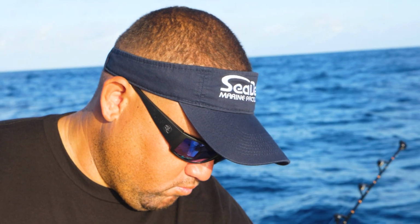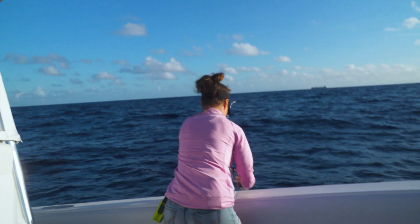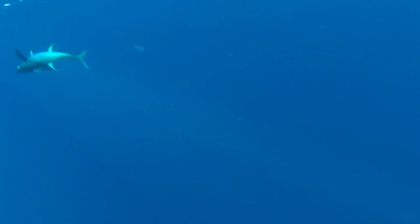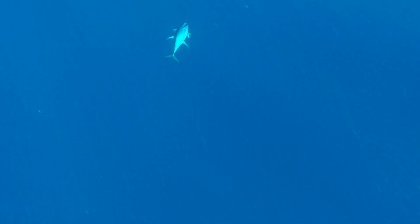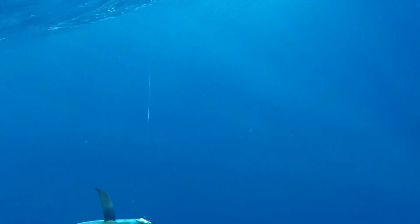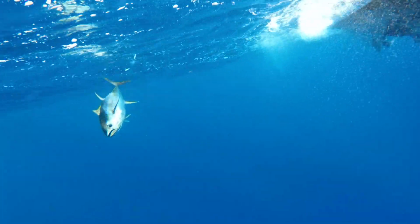As Stephen was cutting up the chum first thing in the morning, Luiza ended up hooking into a fish. Nice. Woo! Good job, Luiza. We could tell right away that she had a nice tuna on. This is a big fish, guys. It's a great way to start the day, guys. Big yellowfin tuna. Woo! That tuna was just feet below the boat and it didn't want to come in. It was doing everything it could to stay out of the boat.